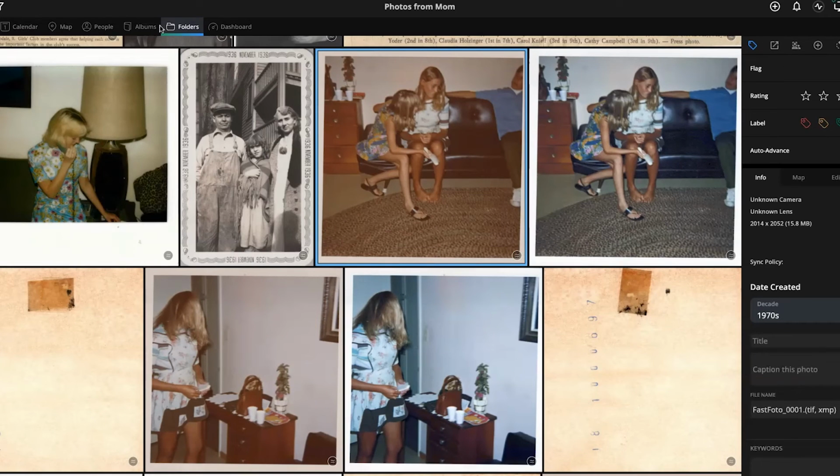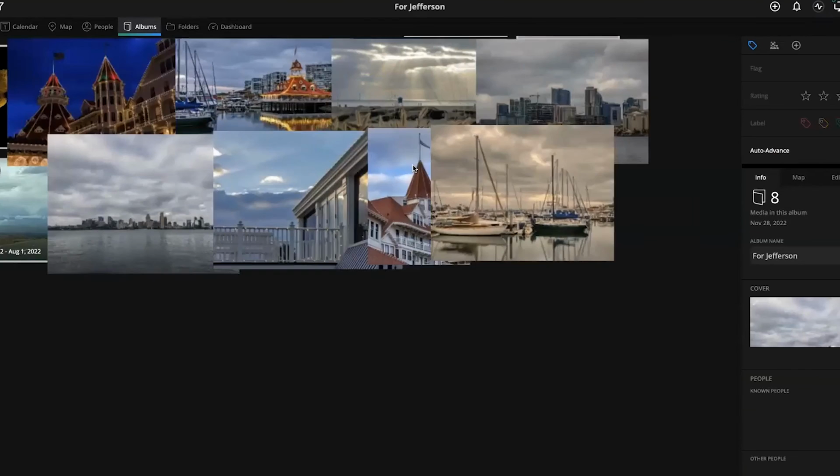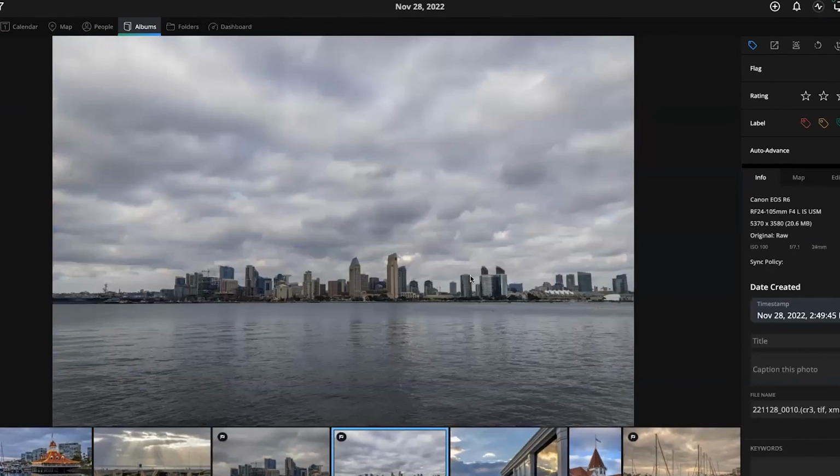Let me find an example here. I've got, let's see here. All right, let me take a look at this one, not that one, this one. Okay, in this instance, I have my original RAW, which is a CR3 from my Canon. I have my edited TIFF file, and I have an XMP file, and these are all stacked together here in Mylio. And all I'm seeing right here is the edited version, which is the TIFF.